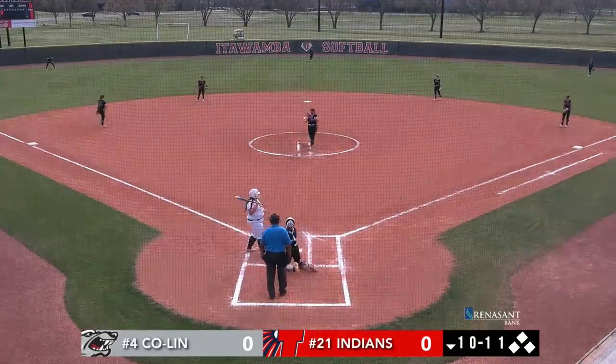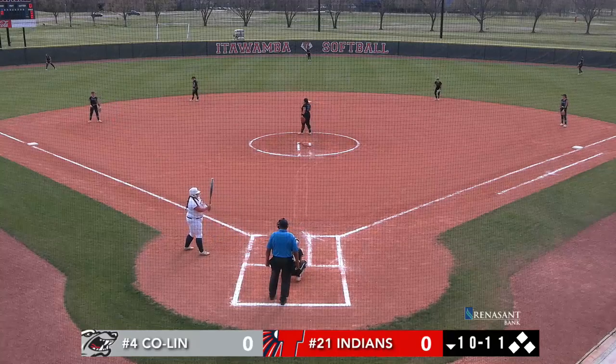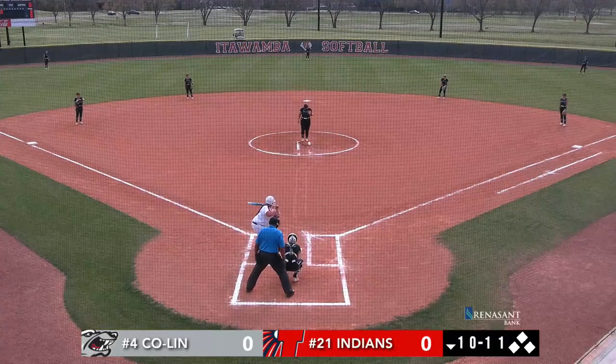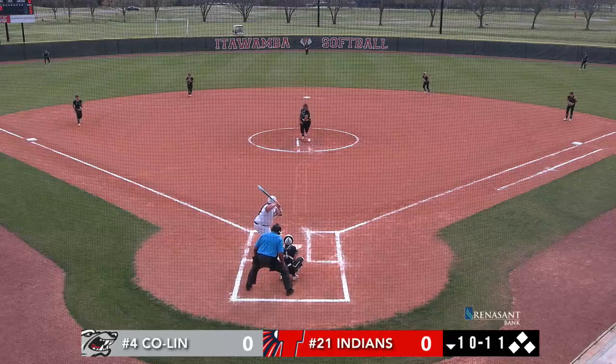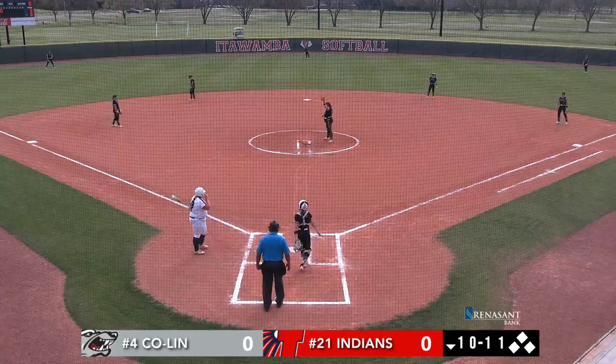Looks that one low in the dirt for ball 1. Yeah, Marlar, it was for the one run we did score in game 1, he was the one that got the big RBI for us and then got a walk in another at bat. So she's seen the ball well today. That ball floats up and away for a 2-0 count.